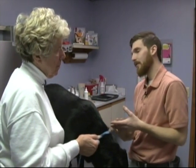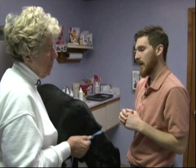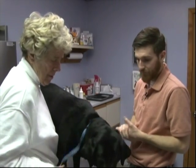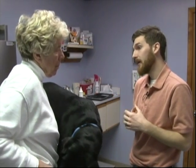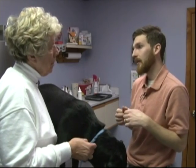And then, if the dog's scratching at their ear a lot, we might recommend an e-collar, sometimes pain medication if the inflammation is very severe. And then another thing that we have to offer that really helps with that red hot inflammation is the companion laser therapy. Just a single treatment to really quiet down the inflammation that's there and kind of speed up the healing.